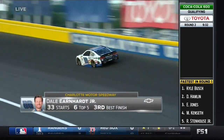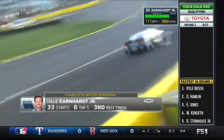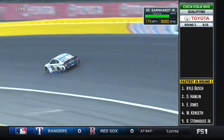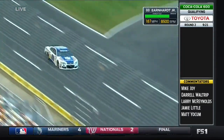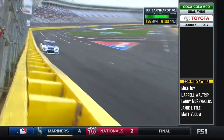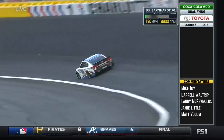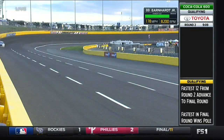So I think Junior's got a little more confidence in this car. He made this top 24 to the next round, and he's the first car to jump out there and put a lap up on the board. So I think he's feeling a little bit better about this piece after they worked on it all through practice. 24 cars in round 2, half of which will advance to the final round. And there is no sun on the racetrack at this point. That sun has gone behind a big cloud.